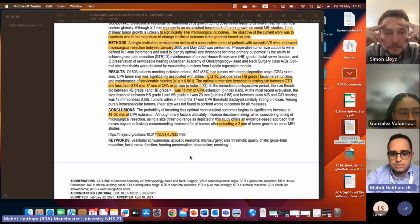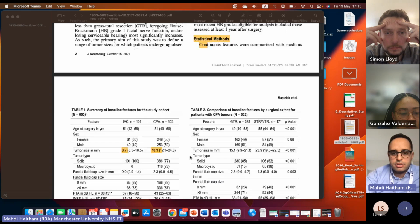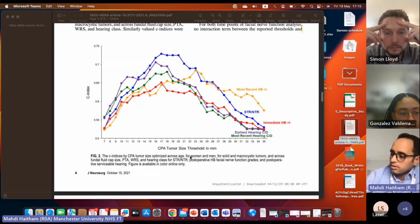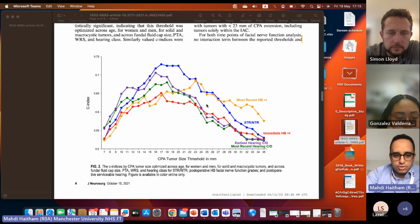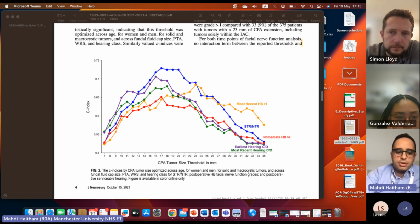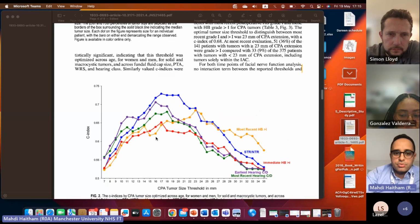The other thing was the House-Brackmann grade. To get to this C index curve, they had to put it in a binary style in order to compare each millimeter in size with a yes or no, to get to the point of 14 to 20 millimeters in range, with 17 millimeters as a decision point when the patients really have comparable outcomes for the three categories considered in the study. So to reach this curve, they had to put it into a binary and a C index, which I don't know if it is a ROC curve or not, but this has been the outcome described based on the size and the three things they went through.